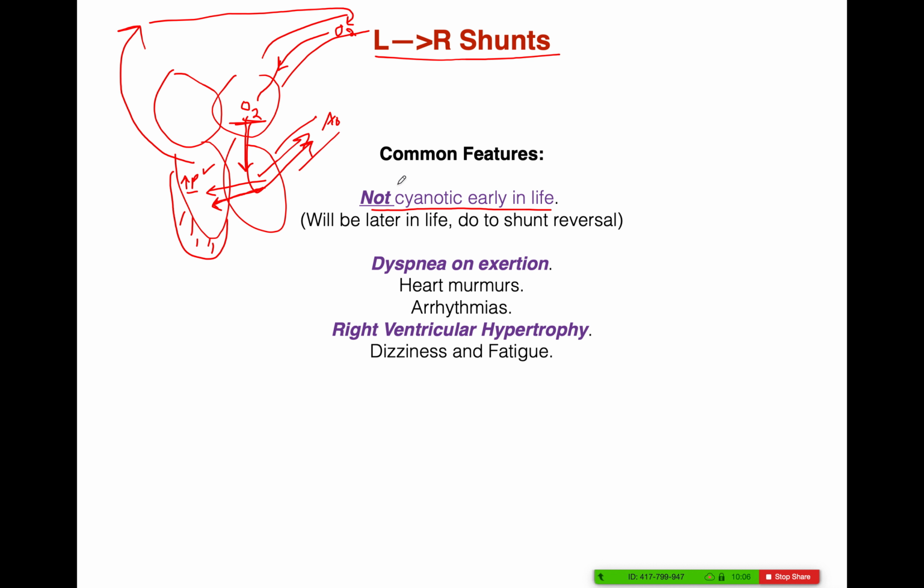Yes, we have some crossing back over via the VSD or via an ASD. However, that blood just goes to the lungs and gets oxygenated anyway. Yes, we have this time bomb ticking that we discussed earlier. That time bomb is ticking, and eventually we may have a change in where this blood is going, but early in life, it's not cyanotic, okay?